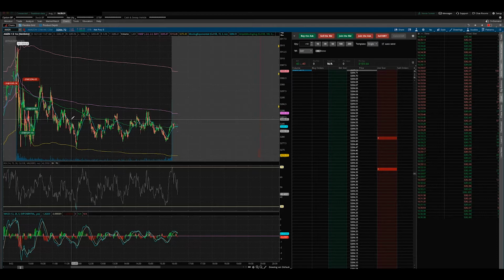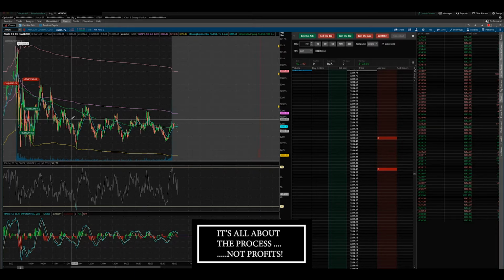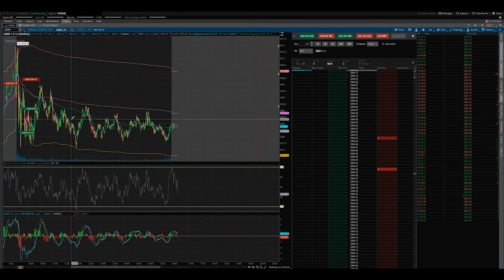So the main thing is try to keep your process as simple as possible. Remember, it's all about the process, not the profits, and you can definitely trade whether it's a red day or a green day. That's what makes a great trader.